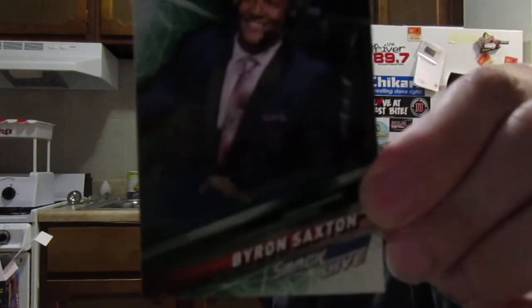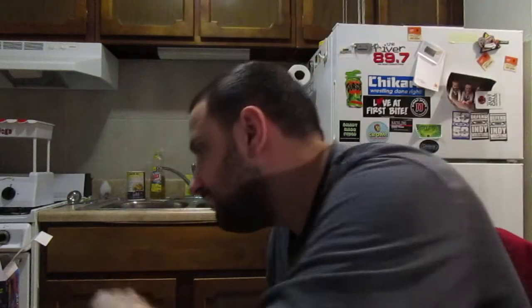But as I was saying, the last couple cards of this pack, I believe, were, yes, 20 years of SmackDown, Cesaro defeating Randy Orton with the giant swing as the picture. And the last card of this particular pack is the green base set variant of Byron Saxton.